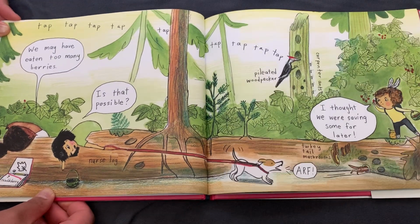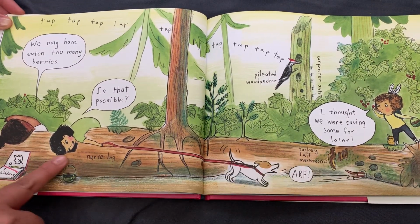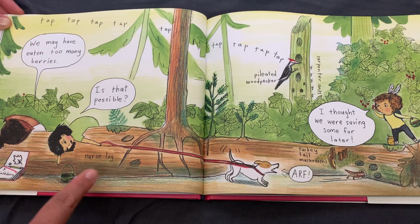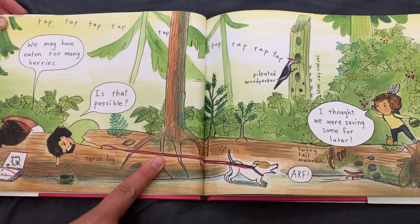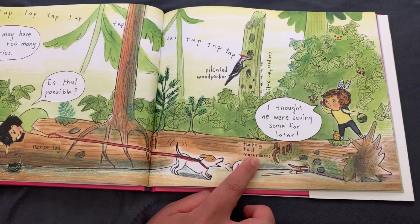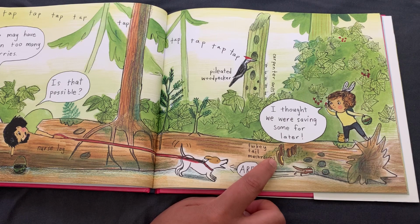Okay, what do we have on this page? Look, here is a nurse log. A nurse log is basically a dead tree that's really old and had fallen, but it provides a lot of nutrients to other trees. So that's why this tree is growing on a nurse log. And over here we have turkey tail mushrooms, and it's over here on the nurse log.